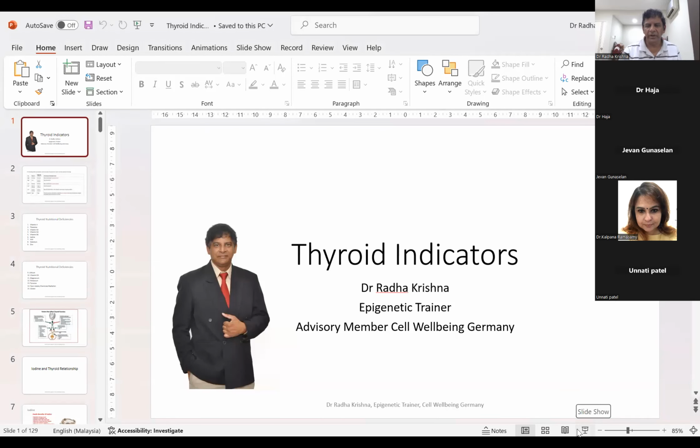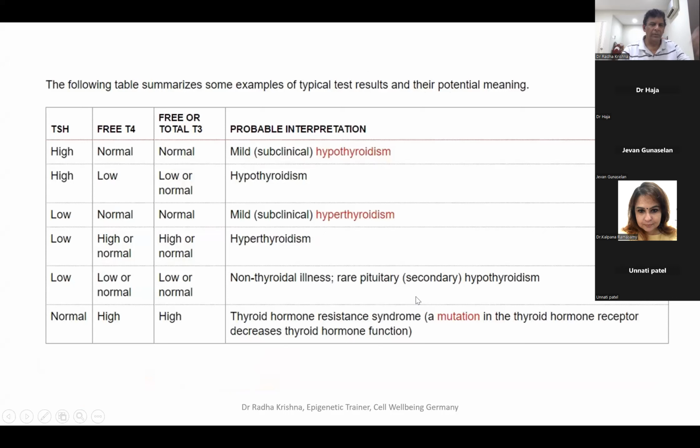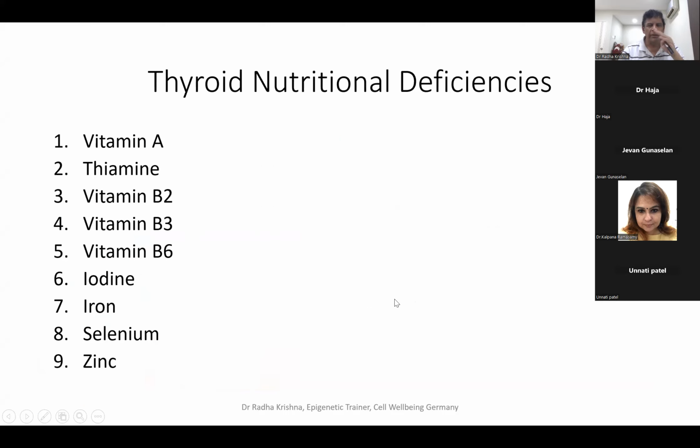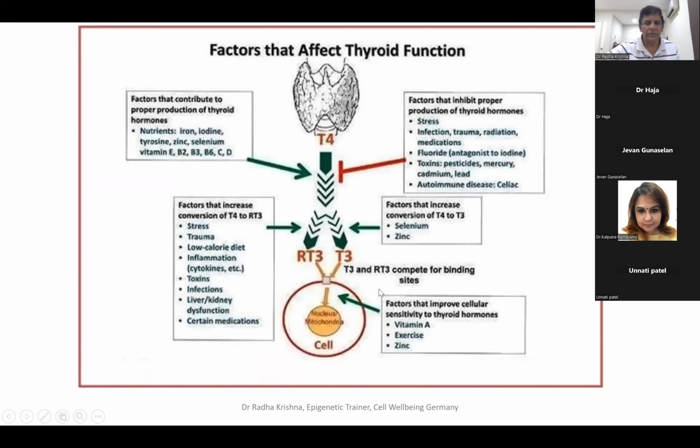Thyroid is a very big topic from an S-Drive point of view. You can read up about this: high thyroid, free thyroxine, high TSH, low TSH, what is hypothyroid. Thyroid requires all these nutritional ingredients for better function. Not only thyroxine, you also need all these. There are almost 15 things related here.